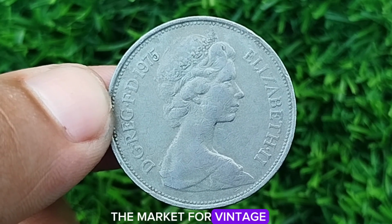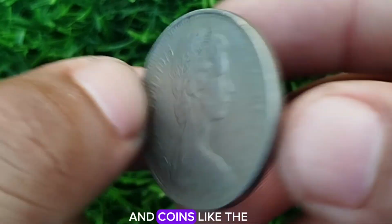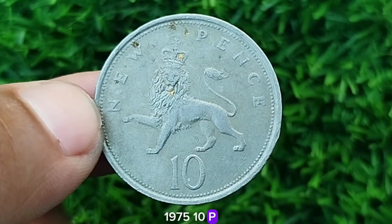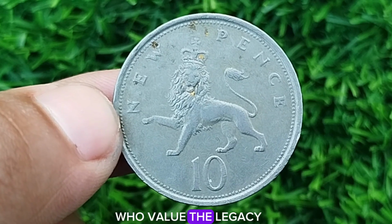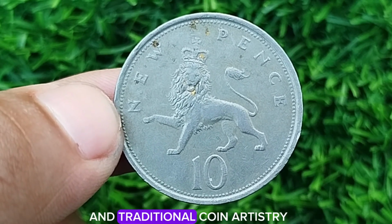The market for vintage British decimals has surged, and coins like the 1975 10p have become highly sought after, especially by international collectors who value the legacy of the British monarchy and traditional coin artistry.